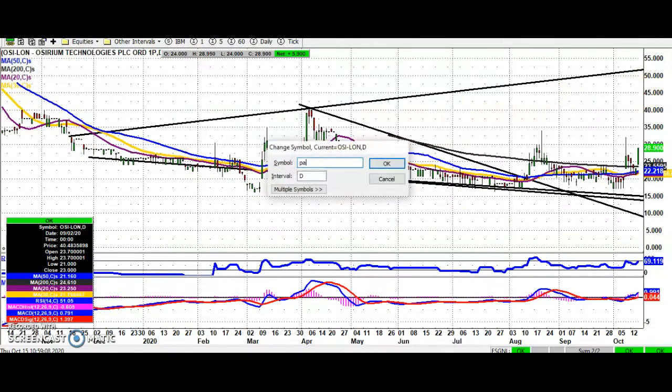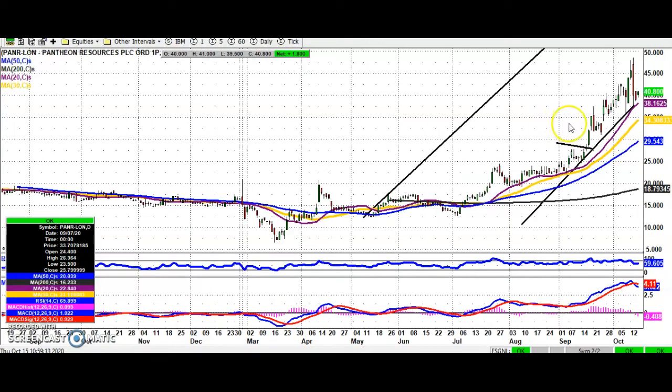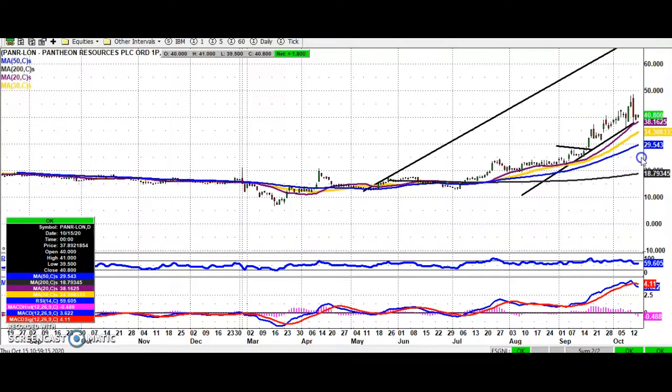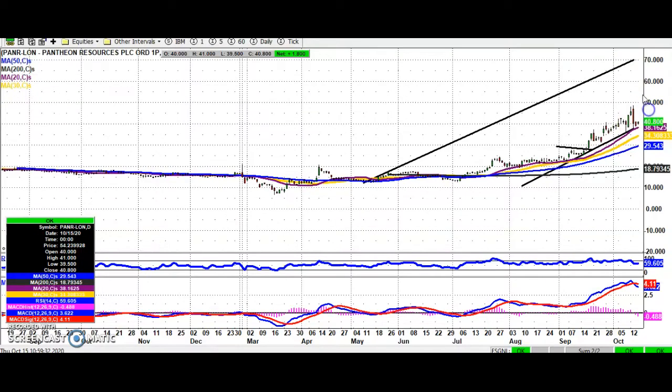Stock, a company that I interviewed a couple of weeks back, which was a very happy sounding story, is Pantheon Resources. We've still maintained the rising trend channel from May and the support there at and above the 20-day moving average at 38 pence. You might have to give it a little bit lower than 38, but at least while we're above the last low at 36 pence, looking for that long-awaited target up to 70 pence over the next 1 to 2 months for Pantheon at the moment.